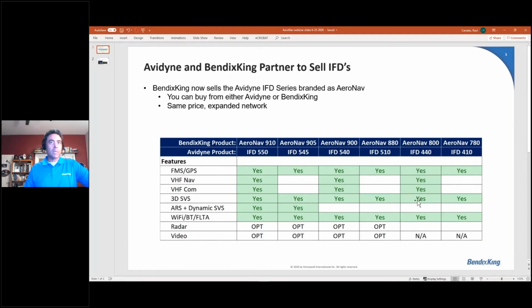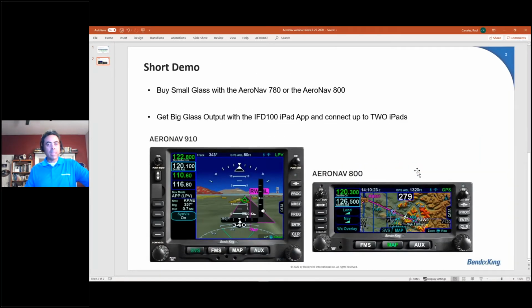So we are today going to be using the AeroNav 800, which is the IFD 440, and the idea here is you can buy small glass. You can buy this 2.66 inch navigator and actually get big glass out of it. In fact, this product allows you to use the IFD 100 app to sync up to 2 iPads. Now, we're not going to be using 2 iPads in this demo. We're going to be using one, but this is the model we're going to be using here, the smaller one.